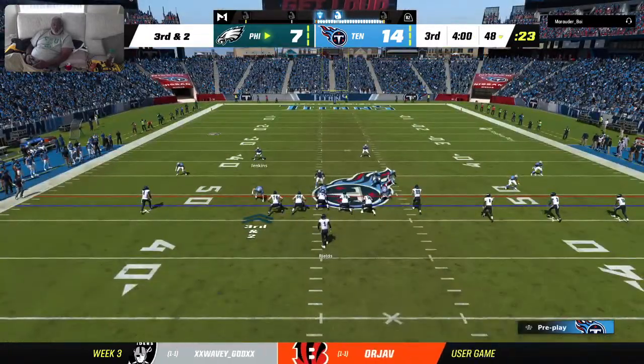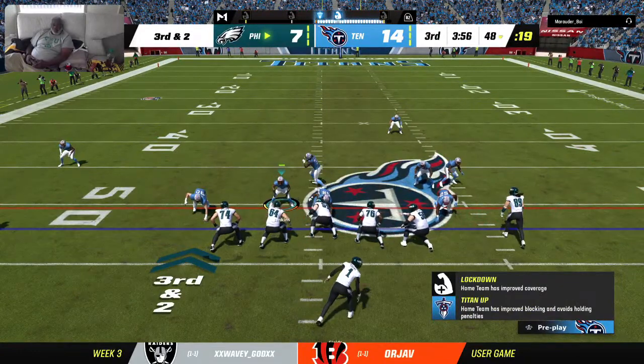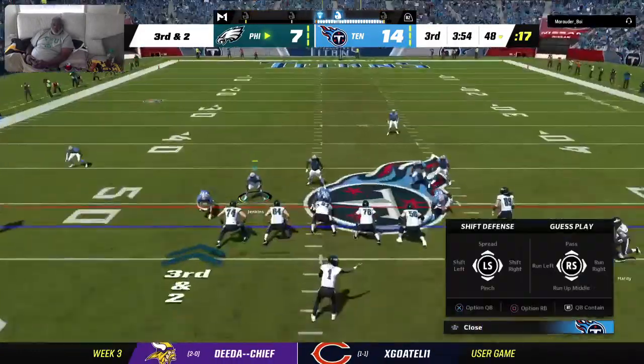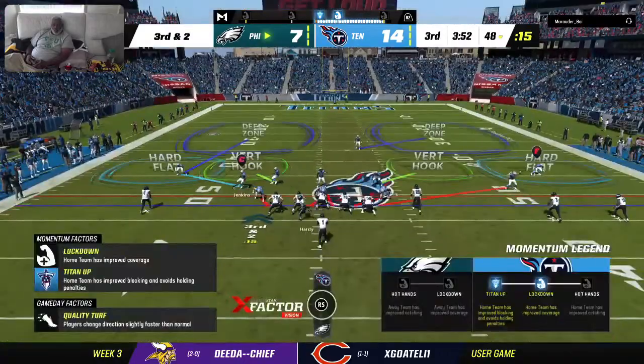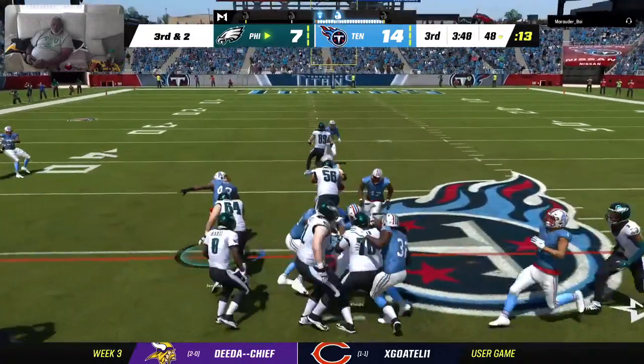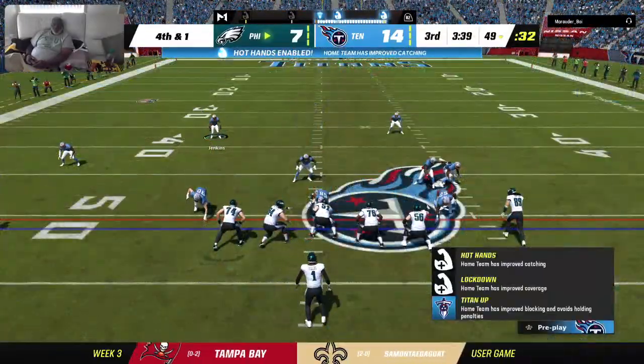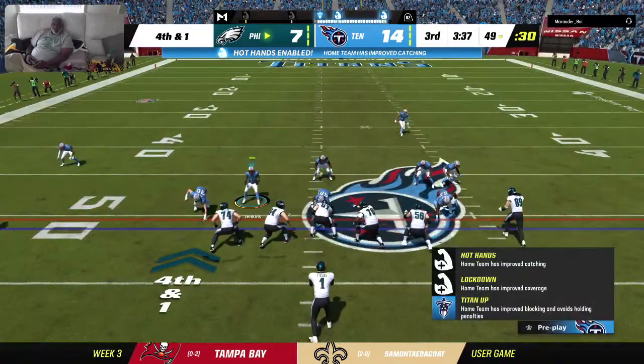Trying to keep the drive going here. This is play number 7 on 3rd and 2. They'll send a receiver in motion to the left. Well, this is not going to be enough. Was in search of 2 yards and only got halfway there.